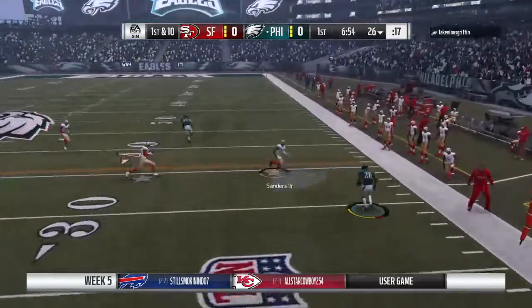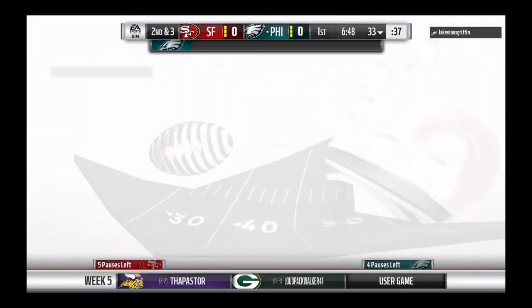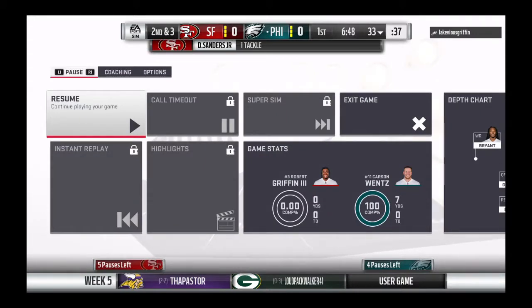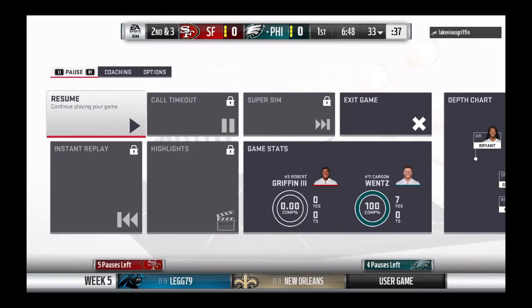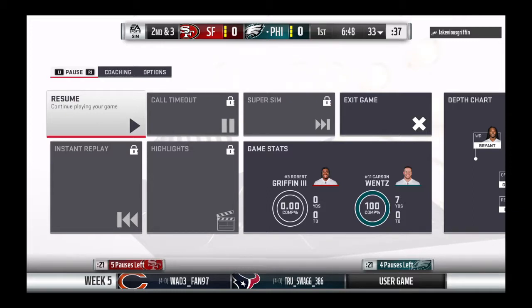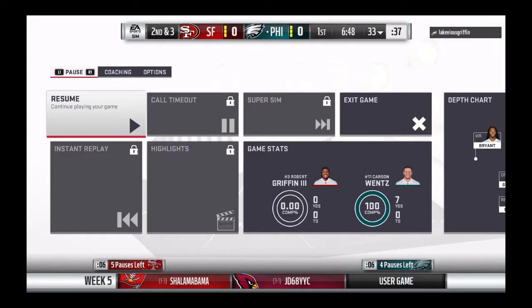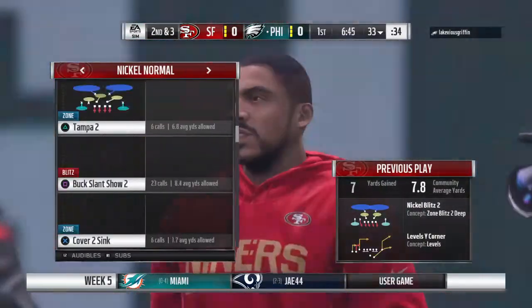Offense now on first down. Drops it off to Ajayi, and he'll get it up to the 33-yard line. 7 yards on the play, and that'll bring up second down.